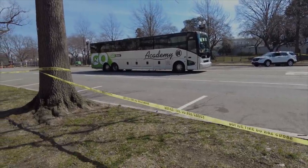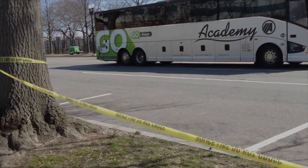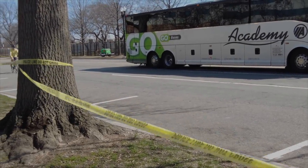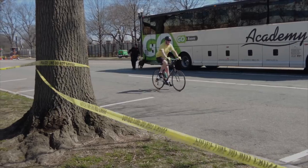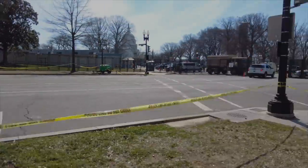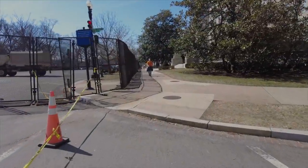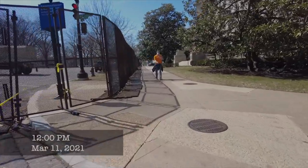Yeah, there's a little dog on the other side. He's gonna come around the back. There he is. Pretty dog. Interesting here. No more razor wire.